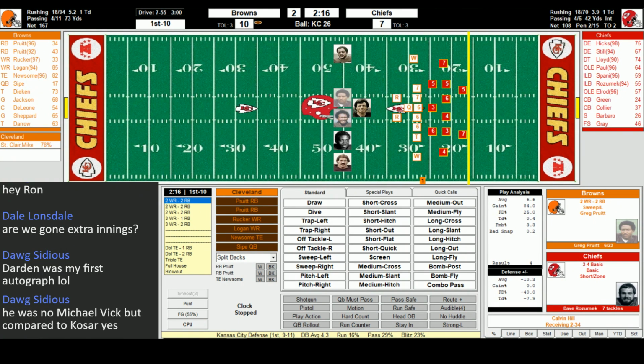Okay. Dog says he was no Michael Vick, but compared to Kosar, yes. Yeah, Kosar and Drew Bledsoe were notorious statues that birds could crap on, but with good arms.